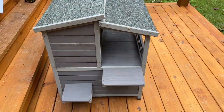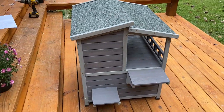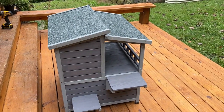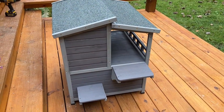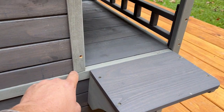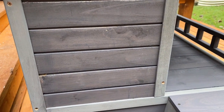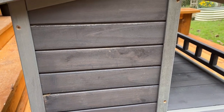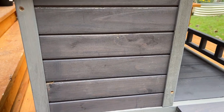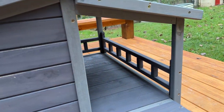It's got a coat of water-based paint on it. I will say the paint isn't real thick. If this is going to be left outside in the weather, I would probably put a little waterproof caulking, painter's caulk around these joints, and probably paint it again. And I probably will paint it to match my house, just so it looks good around the place. But I would also fill in these screw holes, make it a little more waterproof.